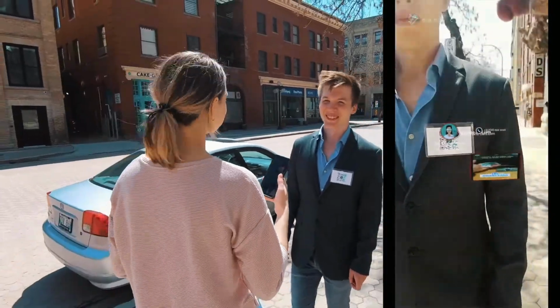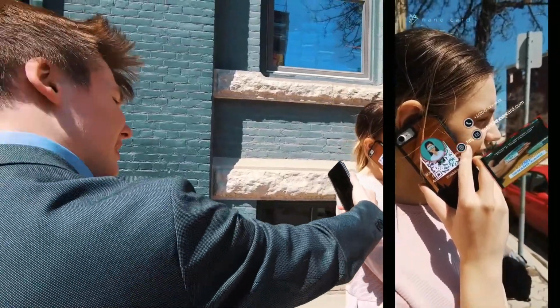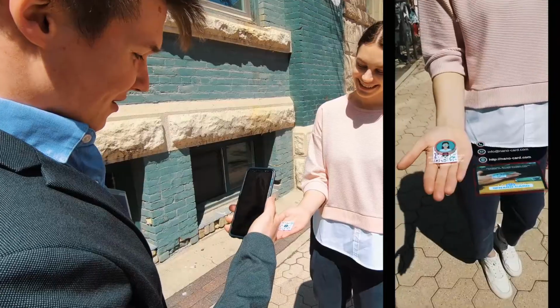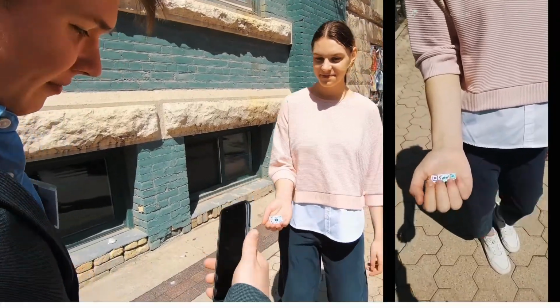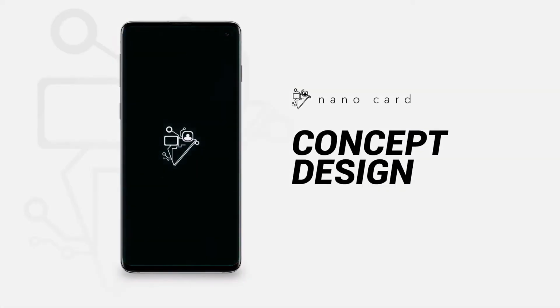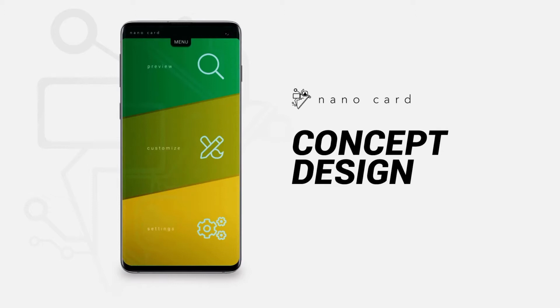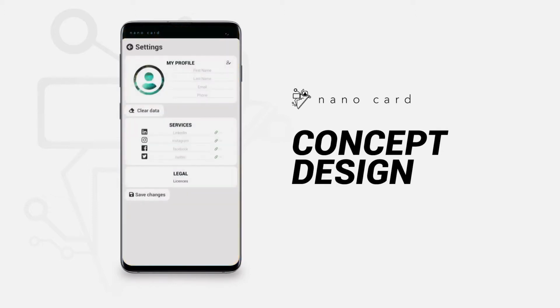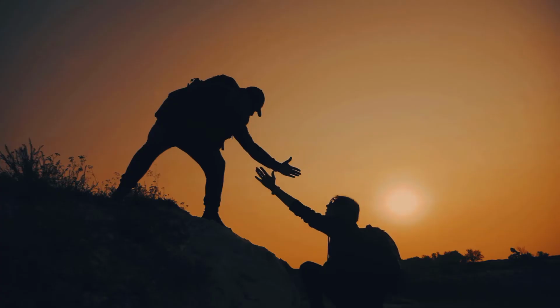It's tough to find a job you love, but with NanoCardAR, you can represent yourself exactly how you want to, helping you land that position you've always wanted. With a user-friendly design, NanoCardAR makes the transition from paper cards to digital networking as easy as possible, both for people looking for a job, as well as people aiming to find top-quality talent.